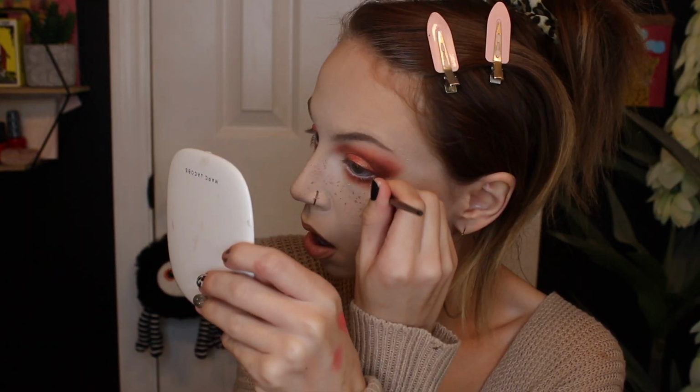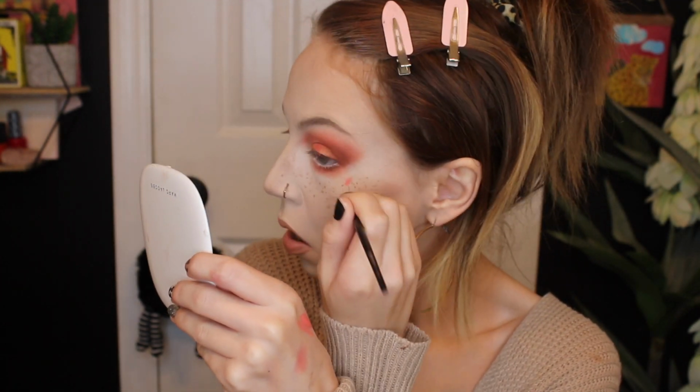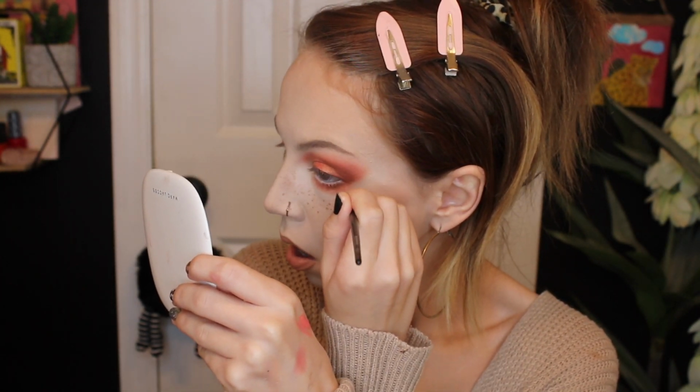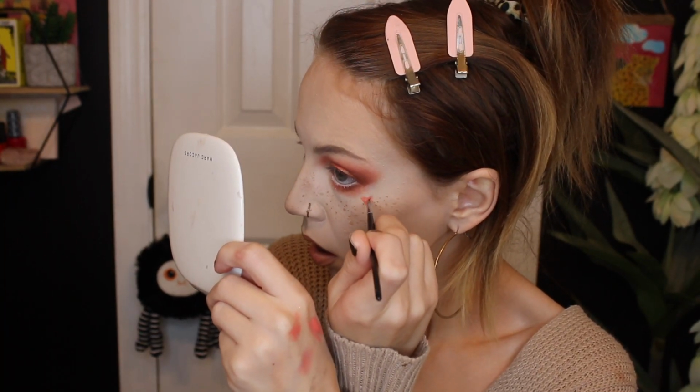Now I'm going to try filling in the little tiny heart I made with the cream liner. The consistency of this is very, very dry. I'm going to try wetting my brush with some water. Now it just looks like a blob on my face. The consistency of this liner is super dry. I don't know if I would recommend.